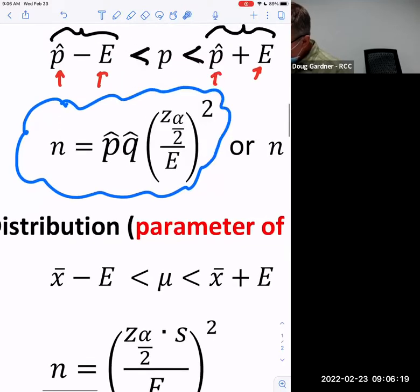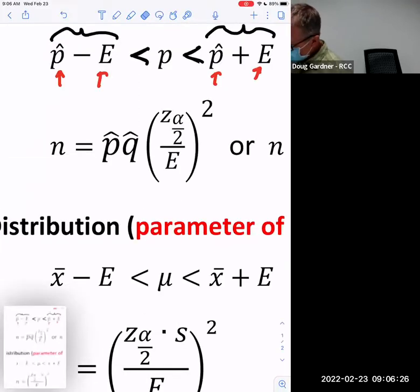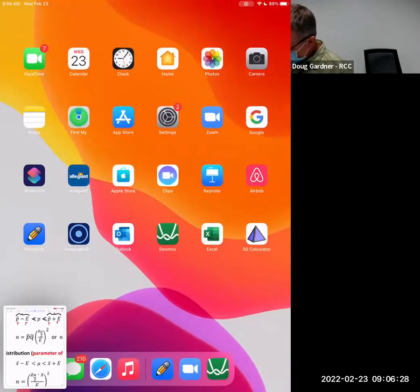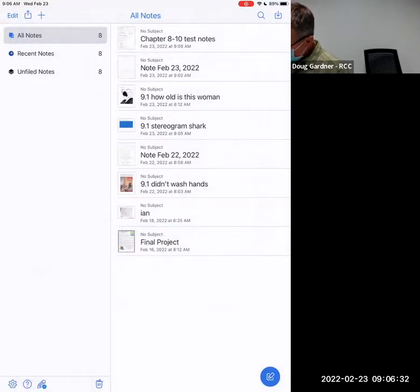But let's stare at that for a second. I'm going to snap a picture of that because I don't want to write it down. Notice the squared. Lots of you forgot the squareds on previous questions and assignments.